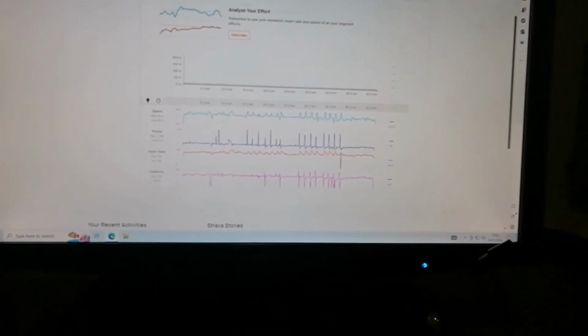But it's not the case like the 4iiii where it's not really usable data for sprints. For the Assioma, that's perfectly usable data for sprints when I'm actually outside on the bike. So yeah, I'm happy with the sprint data. Same results for looking at those 10-second sprints I did.